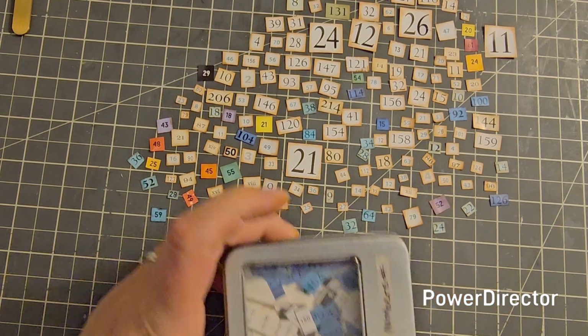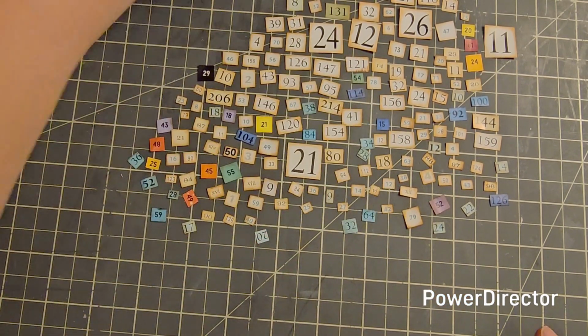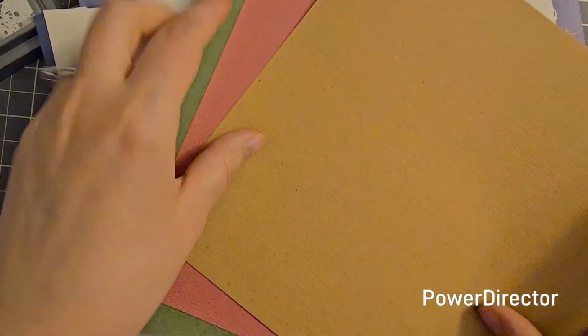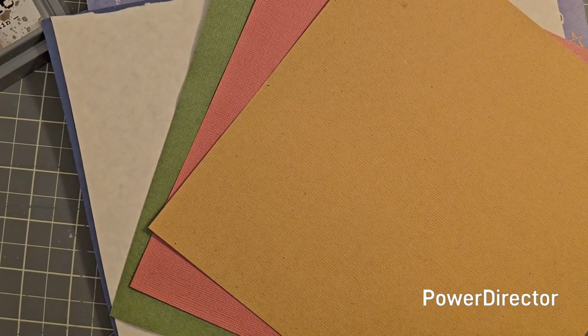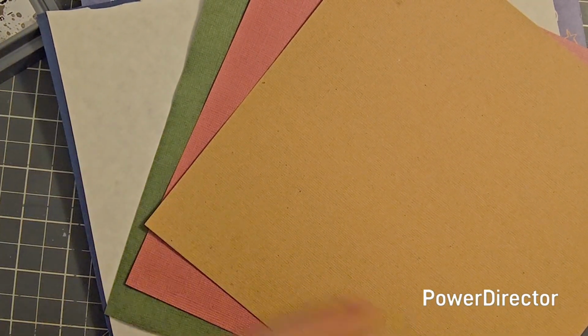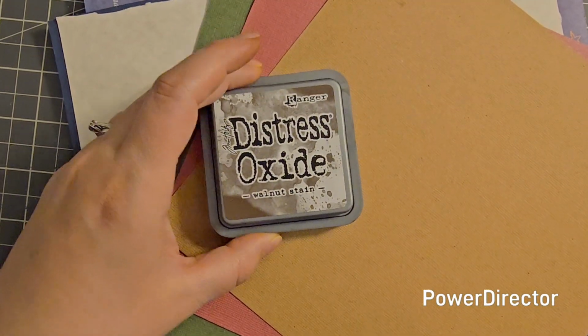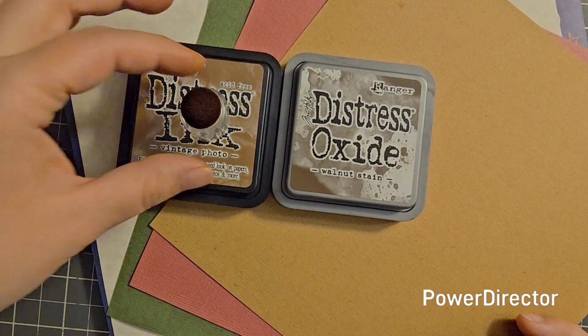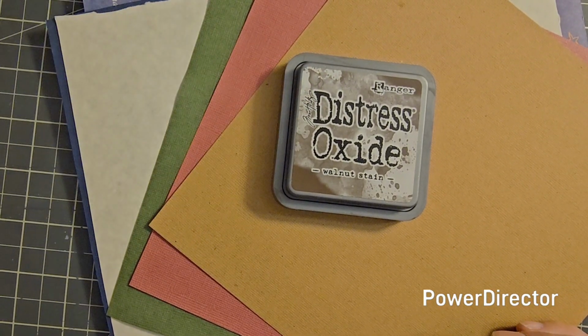All right, and now it's time to get the paper out. So I got these 2 pages from the journal, and I'm going to use these 3 from the cardstock. So I'm going to use the green, red, and cream, and then I'm also going to use Distress Oxide, the walnut stain this time, because this paper is kind of darker, and so this brown is darker than the ink and then the vintage photo.